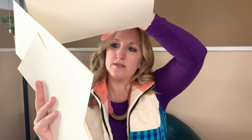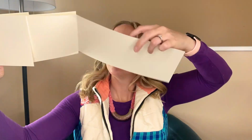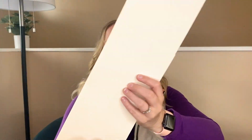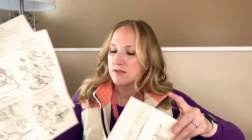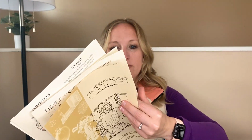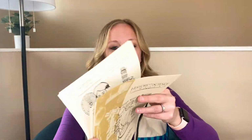And this looks like fun. Ooh, it's a timeline. Can I just get it out now? Can I just open it in front of you guys? Oh, it's just a blank card. I don't know if we'll keep it folded like this in a notebook or put it up on the wall. I don't know yet, we'll see. But there's that, and then there are sheets that come with it that you cut out and add to your timeline as you go. So that's pretty cool. Ooh, this is so cool.